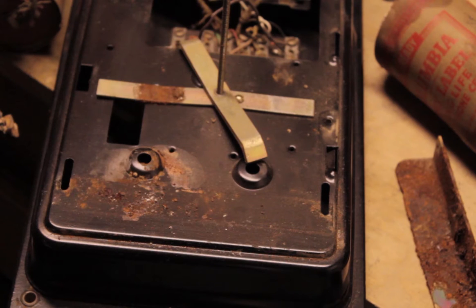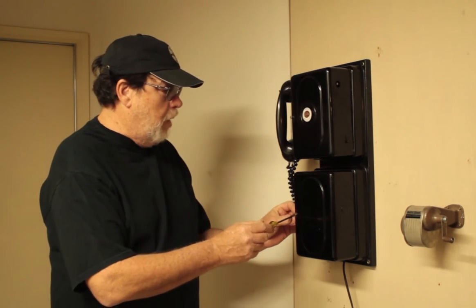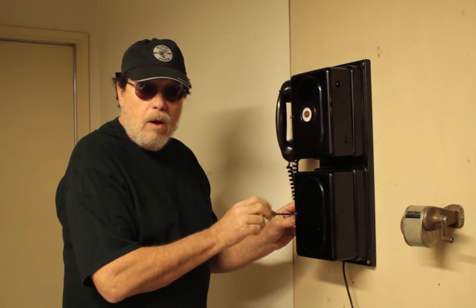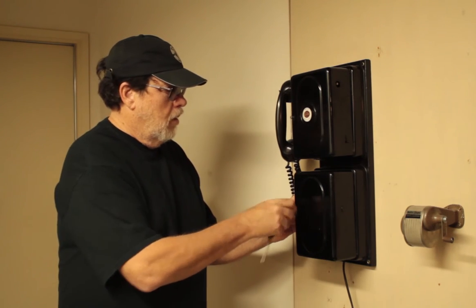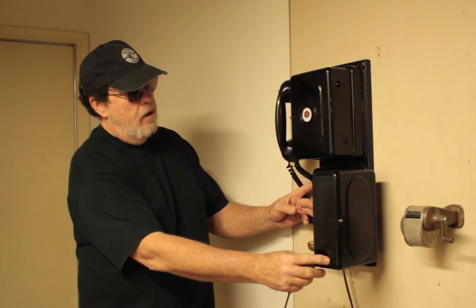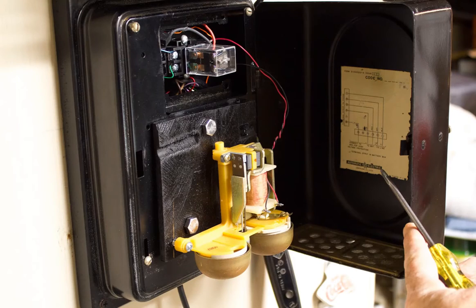So what we did is we cleaned it up and we used the bell box, because this particular phone had those batteries provided local battery power for your talk path. In the bell box, it now has a ringer. It also has a relay in it, and we'll talk about that in a minute.